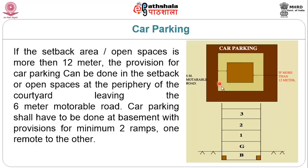So, this is something, and car parking shall also have to be done at basement. Apart from obviously the space available at the periphery may not be enough for cars to be accommodated. So, you need to have a basement car parking with provision of minimum of two ramps, one remote to the other. So, you need to have one entry and one exit, or you need to have one entry-exit and another entry-exit, but they have to be remote to each other, cannot be near each other. So, this is another guideline given by the NBC for car parking. This is something which has to be followed while designing.